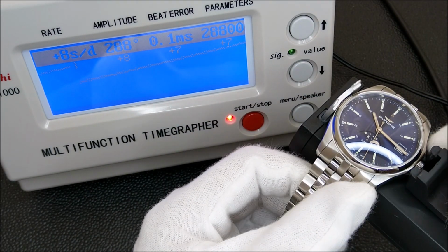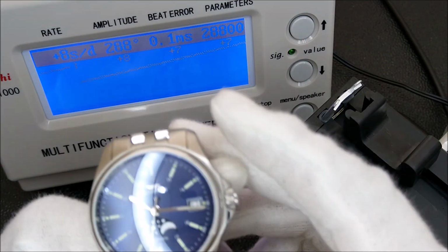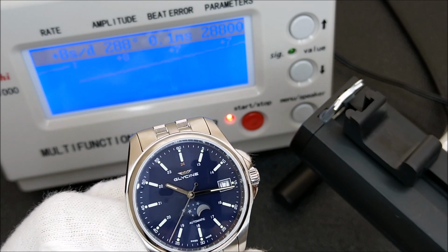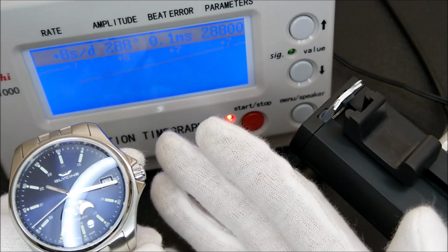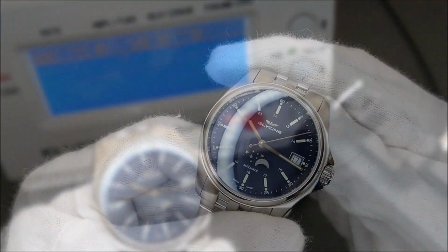Okay, not too bad. The watch has an accuracy of about +7 to +8 seconds per day here. So yeah, it's quite typical for, I would say, an unregulated watch movement, but it's still good. I think it's much better than what you get on a regular Seiko movement here.